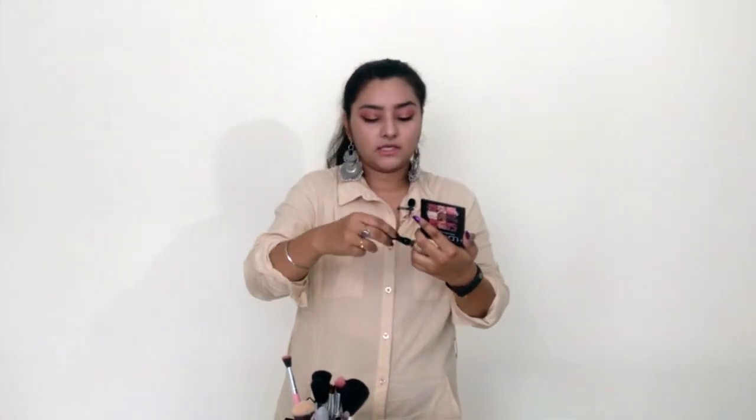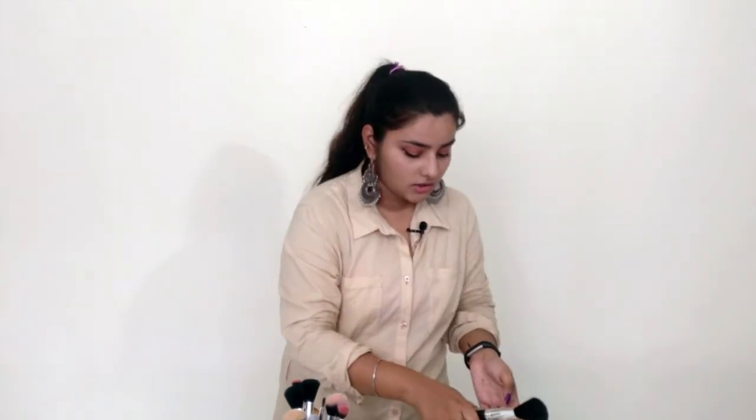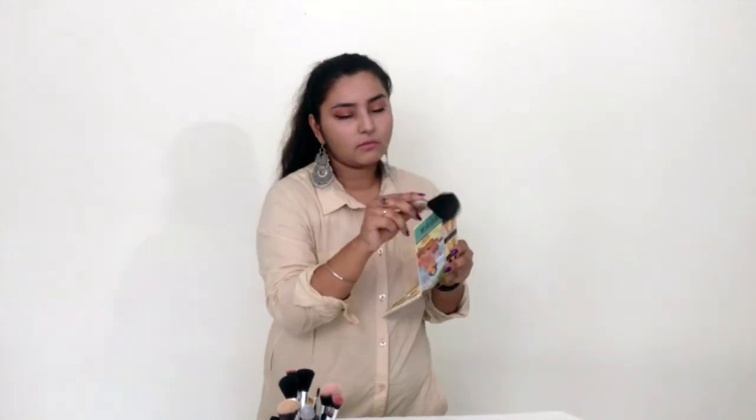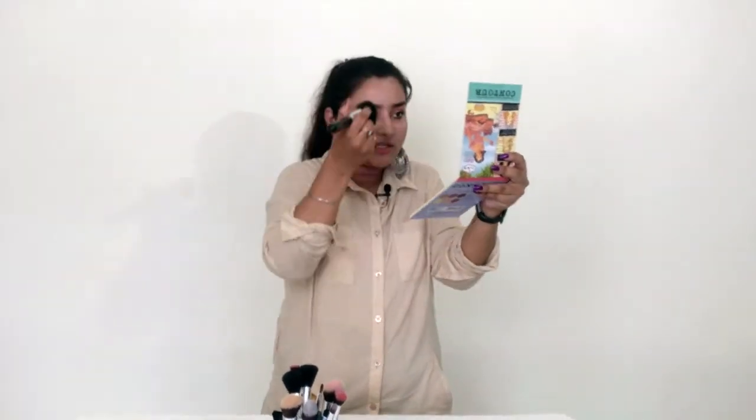Yeah, that's it. And if you want your face to be more chiseled and everything, I'm going to take a fluffy brush to check any fallout of glitter and everything. So just going to dust it off really nicely. And I'm going to use again the same color for more bronzing. You have to make a fish face for this.